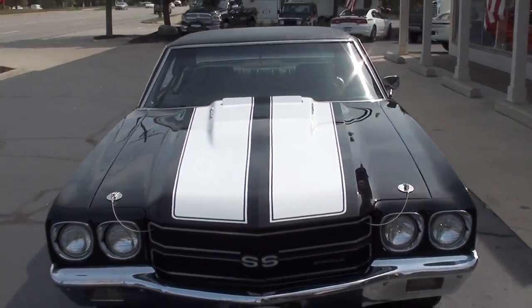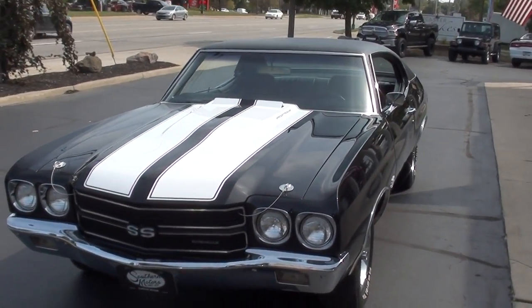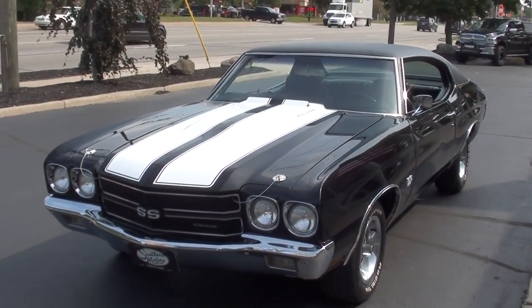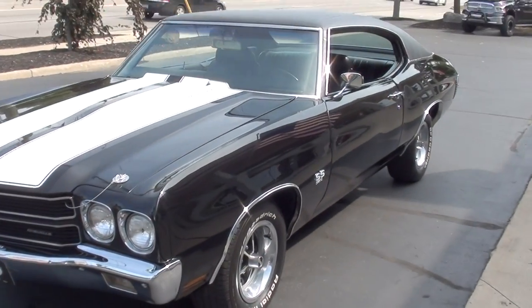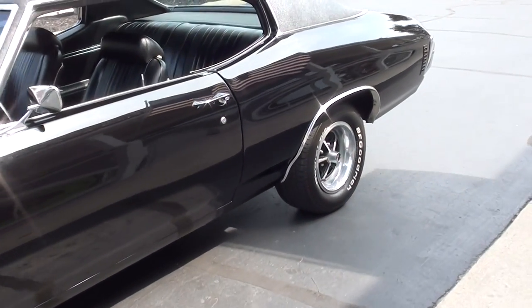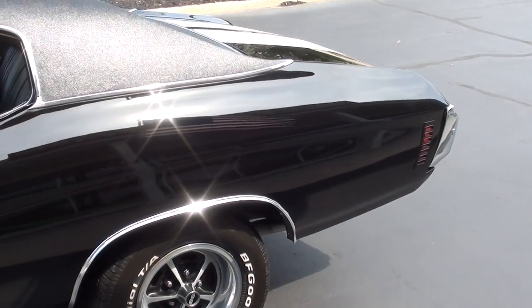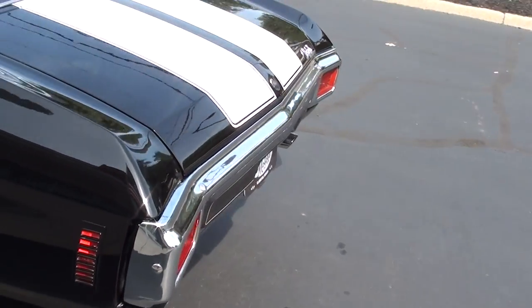Today we're going to take a look at a gorgeous 1970 Chevrolet Chevelle. This is a matching numbers original Super Sport car with a build sheet. That's tough to find. The car is finished in tuxedo black with the white Super Sport stripes, black vinyl top, and black interior. Great looking car, guys. And again, matching numbers drivetrain, matching numbers engine, trans, and rear with a build sheet.